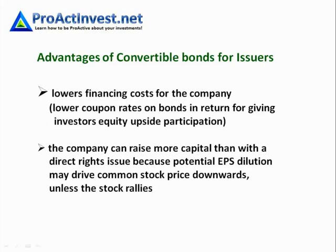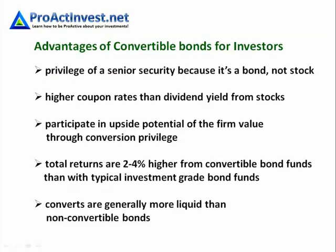The company is not diluting the common shares outstanding by issuing convertible bonds because the equity options attached to the convertibles are exercisable on existing, that is, already issued common shares of stock. Therefore, the earnings per share and ownership value per share of the company are preserved. They're not diluted. From the investor's perspective, converts offer the protection of a senior security. If the company should go belly up, bondholders get a piece of the carcass before equity shareholders do, and that includes convertible bondholders. Converts are subordinate, however, to senior indentured bonds.